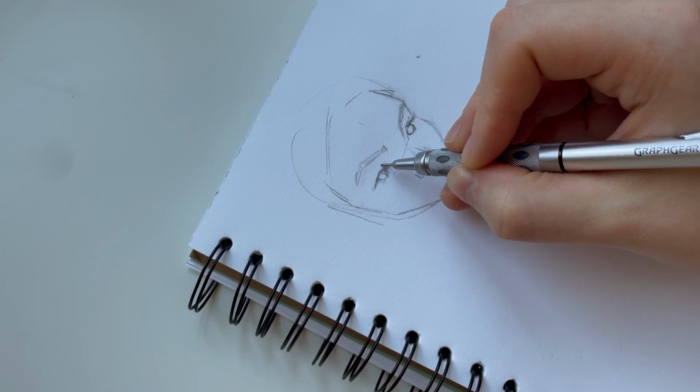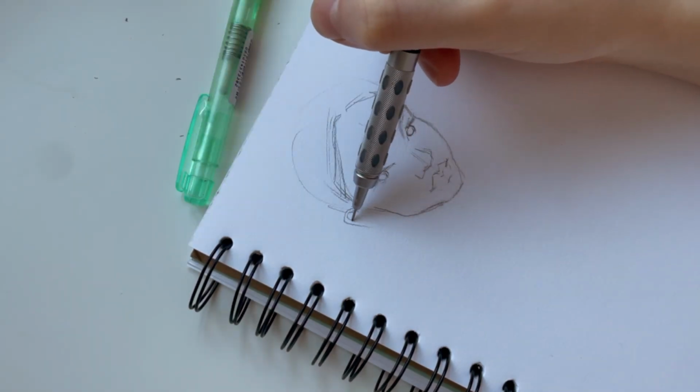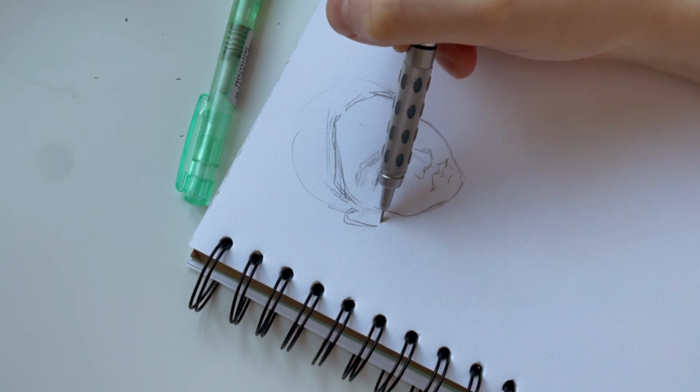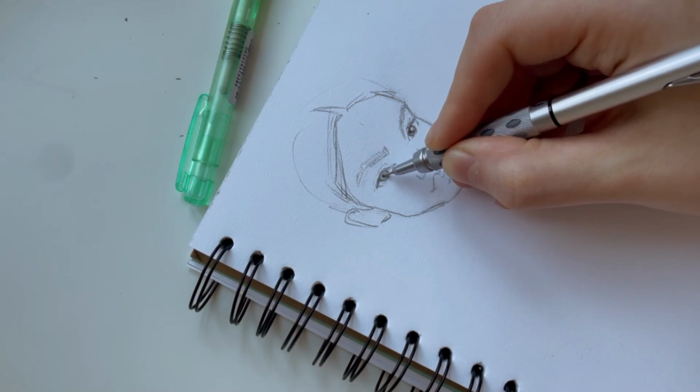First things first, I did the eyes, which I'm pretty confident at this point how I like to stylize them. I end up drawing the neck and shoulder lines, which I feel like is really important and kind of gives the portrait life. And then we move on to the hair.